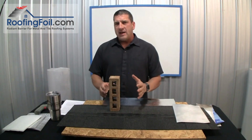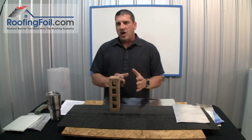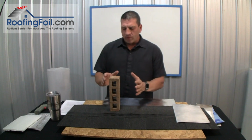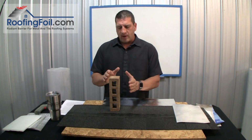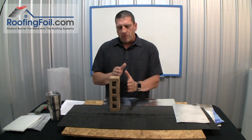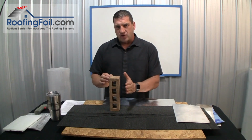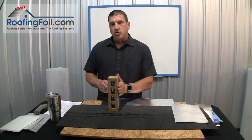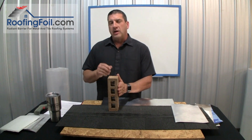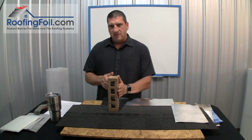Remember, radiant heat is the heat transfer from one object to another object without contact. For example, if this brick was really hot and I put my hand a couple inches away, I would feel the heat coming off the brick and it would warm up my hand without the two ever touching. This is radiant heat transfer. If I actually put my hand directly on the brick and eliminate the airspace, then my hand will heat up by conduction. This is conductive heat.